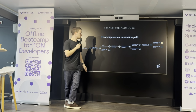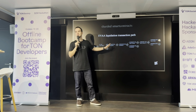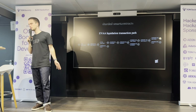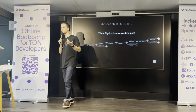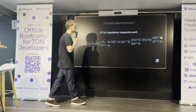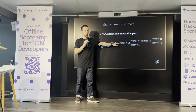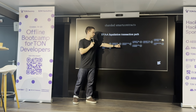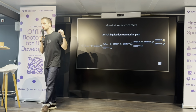So basically what we need to do is have revert logic on these three smart contracts. Revert logic is basically a kind of try-catch mechanism on the smart contract. If something bad happens, if something fails on the smart contract, or if suddenly we see that the user is not eligible for liquidation, then we need to revert the transaction. For example, from smart contract number E, which is the EVA user smart contract, we'll send a revert transaction to EVA master, and EVA master will send tokens back to the liquidator.